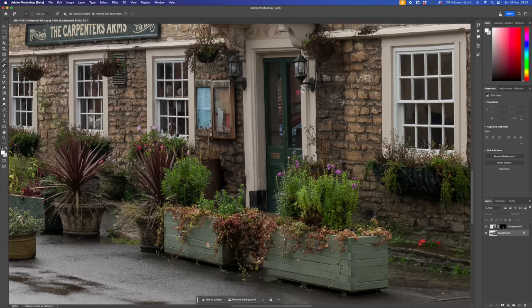Hopefully I can just undo that with Command or Control Z. That will undo that selection there. There we go. And I can just try again, not to cut into the lantern. There we go. That's better. Right, so I'm happy with all of that, I think.